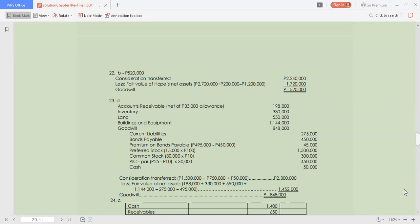Immediately prior to the acquisition, Salt Company's balance sheet reported the following book values and fair values. So we have now the cash, accounts receivable, inventory at FIFO, plant, buildings and equipment, current liabilities, notes payable, common stock, other contributed capital, and retained earnings. Calculate any goodwill from the business combination. So in number 23, the amount of the goodwill is 848,000. So that's letter D.